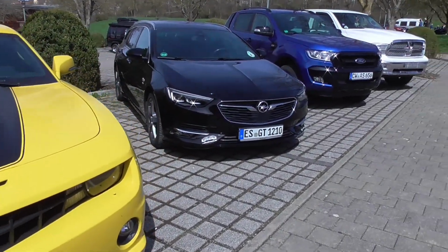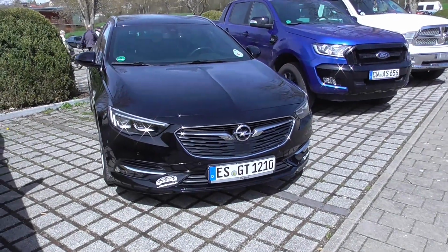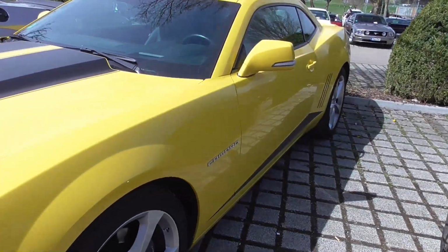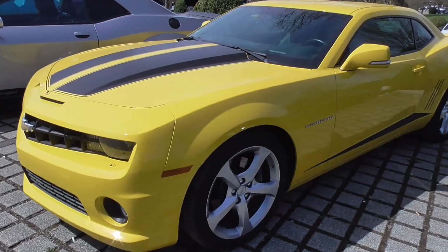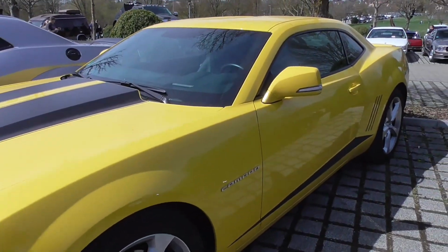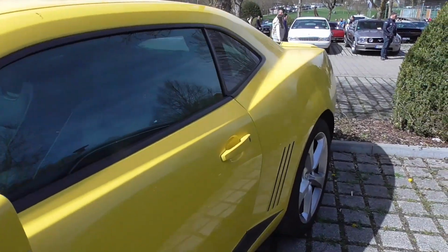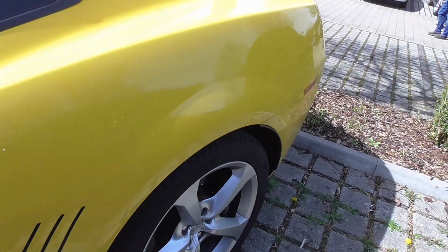This here's an Opel Insignia. Well, the last Opel that is still built on the platform from General Motors. Also sold as Buick Regal, if I'm not mistaken. Look at this. Lovely, lovely.